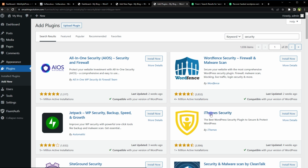This is also a good one. All-in-one security, security and firewall. This is also a powerful plugin. These three, choose any one of these. So there are powerful security plugins. See their stars and active installations before you install any one of these. You can choose yourself on what to provide service with.